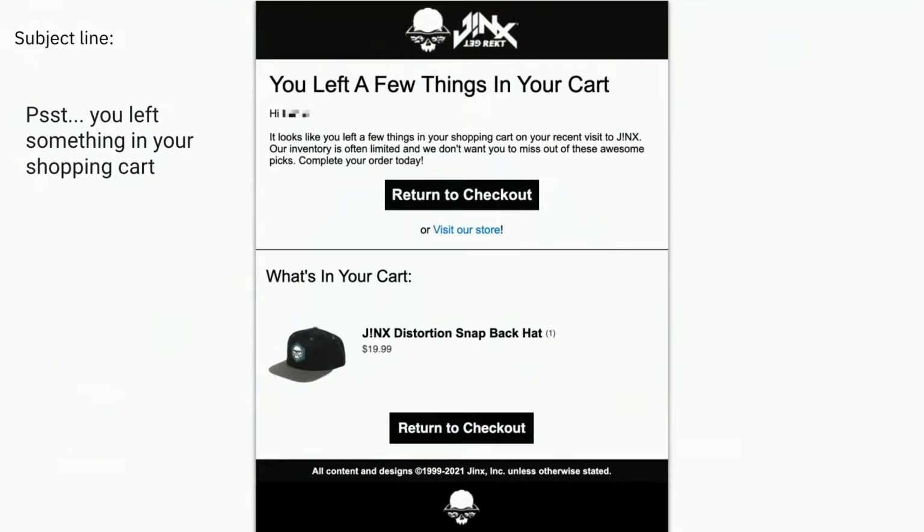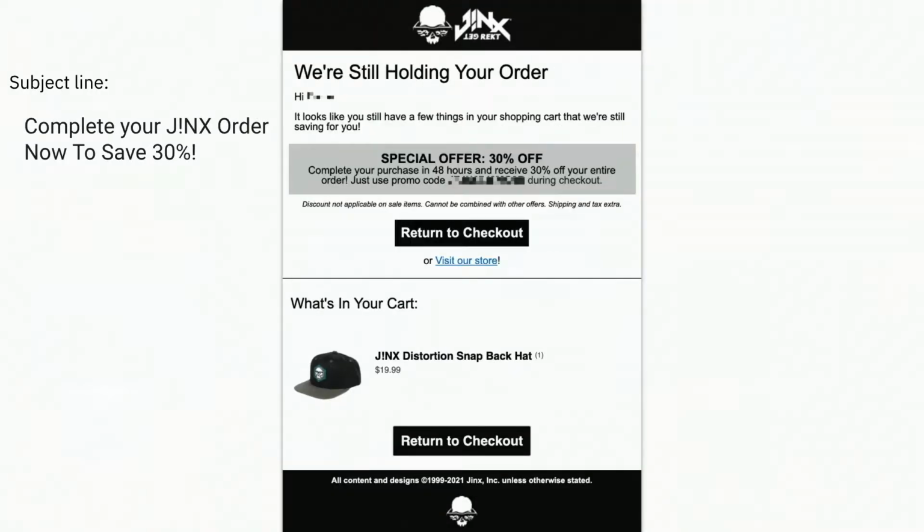Here's email 1. Straightforward, consistent branding, gentle reminder, product images. I mean, it's got everything that you would want to know. And here's email 2. Now, I love the header here. We're still holding your order. It's very helpful. And then comes the incentive, right? Tied in with urgency. 48 hours to use the code. Again, it includes the picture of the product, the cart itself, and a big CTA to bring you back to the checkout page.